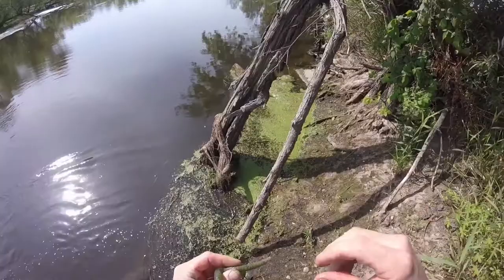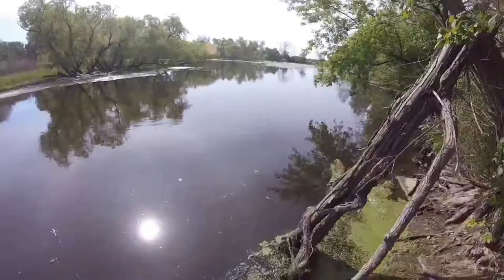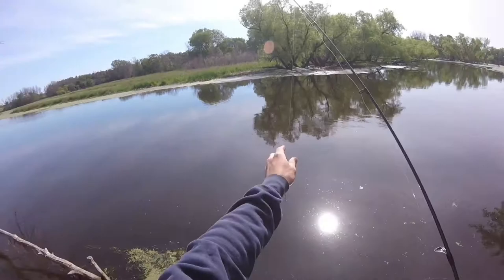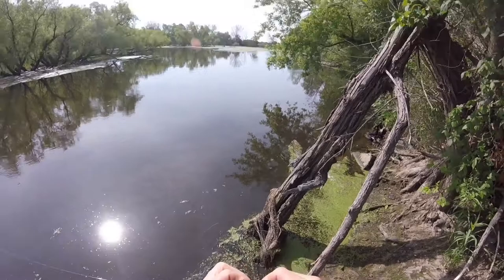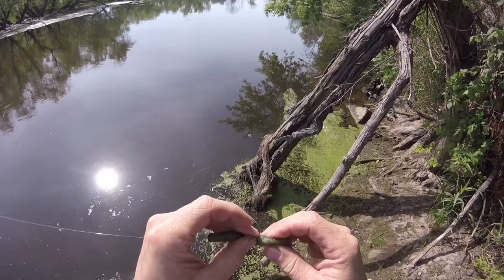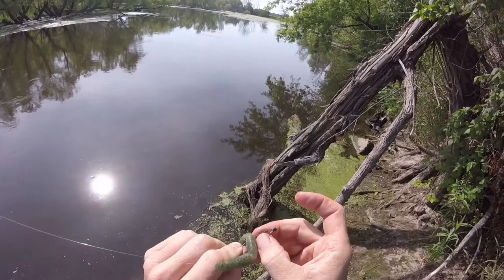Man, I have been struggling all morning long. But I didn't get skunked. We're back at it. I see people fishing here a lot. To tell the truth, I'm not a huge fan of river systems. But the way the morning's been going, I figured I'd give it a shot before I pack it in. Riding that struggle bus all morning trying to catch a fish on this bait.